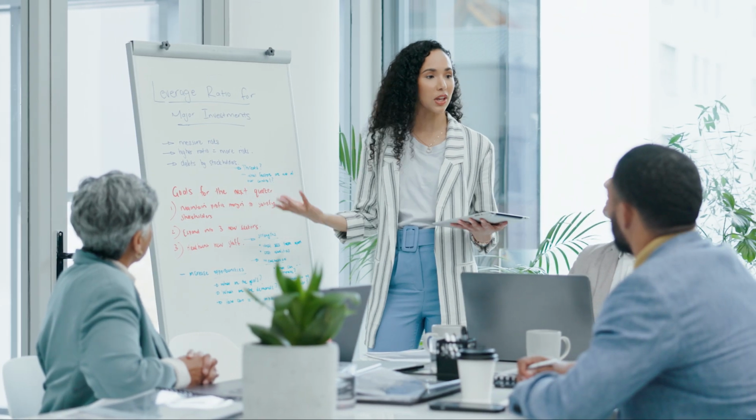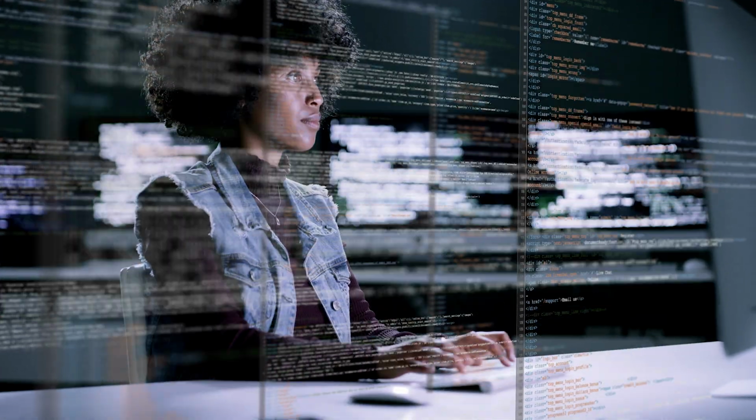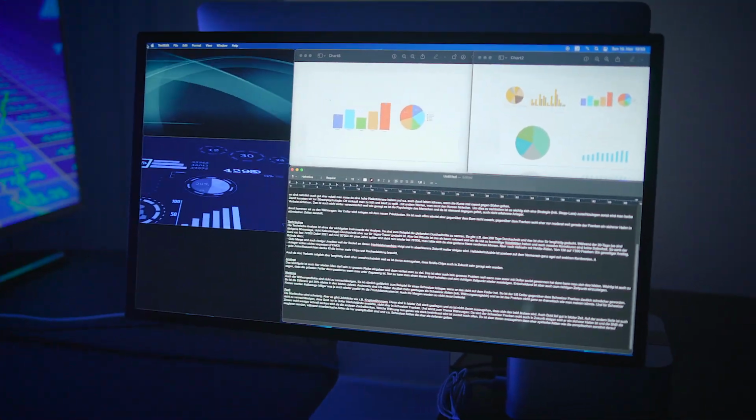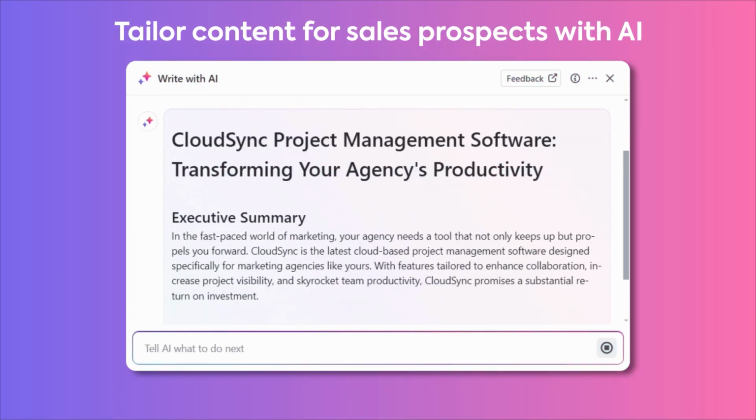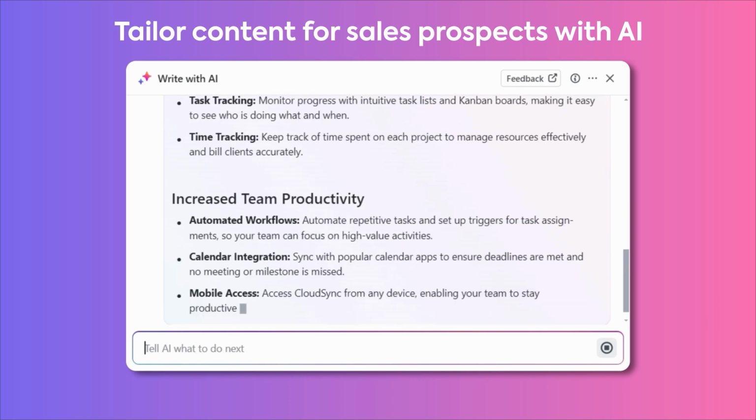Writing compelling sales proposals takes time, but AI speeds up the process. It analyzes customer data, competitor insights, and market trends to create highly personalized proposals. You can ditch generic templates and get tailored content that actually speaks to your audience.